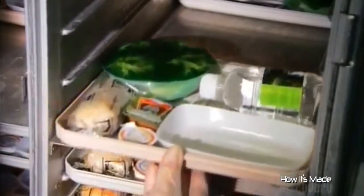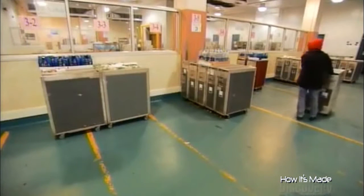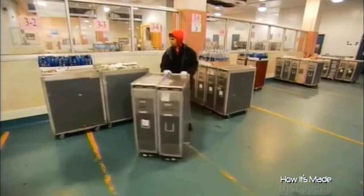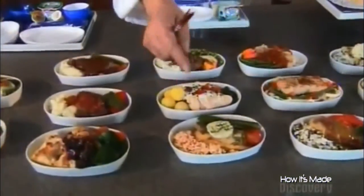The food-laden trays all go onto trolleys, and they roll them into a big refrigerated room where they're arranged according to the flight number. They won't be here for long because every meal made is to be served that day. And all the groundwork beforehand is sure to pay off once passengers and crew are en route.